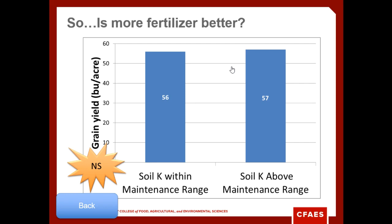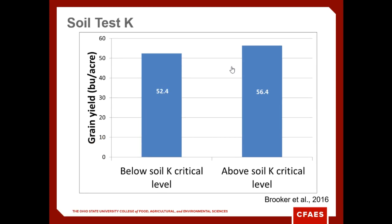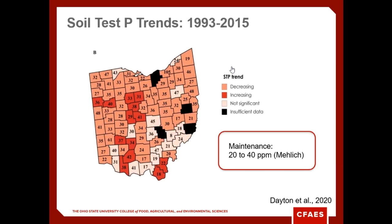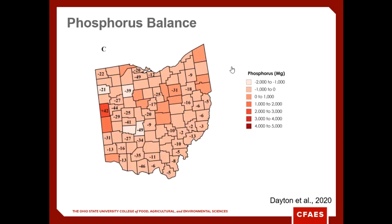Any other questions? Yeah. I got a question about 3 or 4 slides ago where, for example, Allen County was one of the counties where your phosphorus soil test values are going up. Is Allen where it's 40? Right there. So your soil test values are going up. Yep. But then in your next slide, you have a higher negative, so your removal is a lot higher than what's being applied.